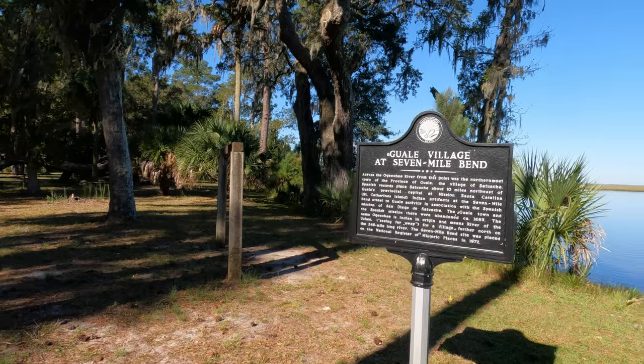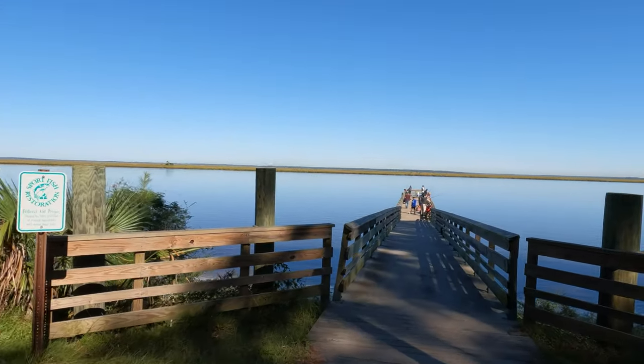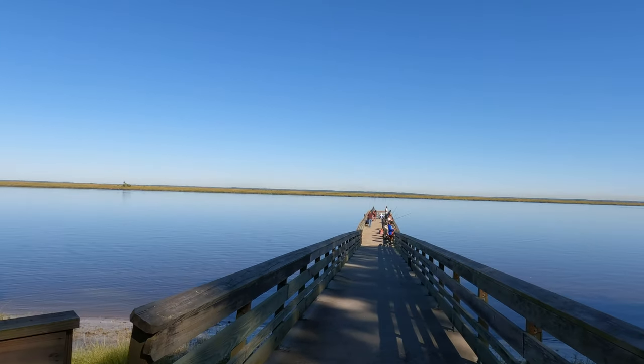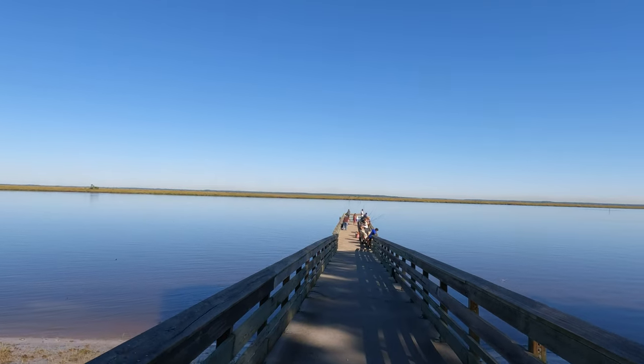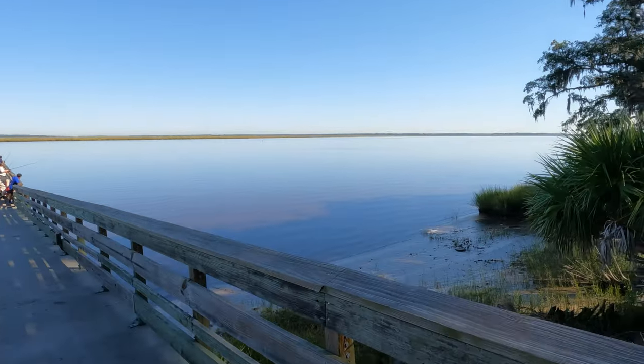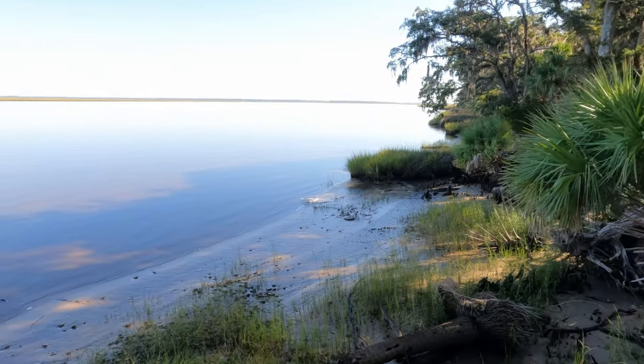We are here. A lot of folks fishing over here. Let's do some good catch. Good catching over here. Is that what they say? Good catching? What do fishermen say? They're biting good today. Oh yeah, they're biting good.